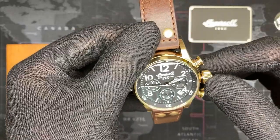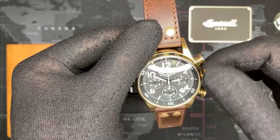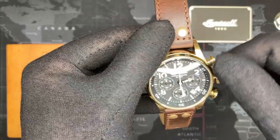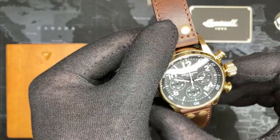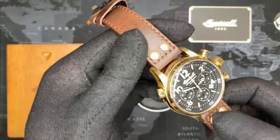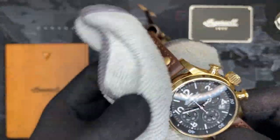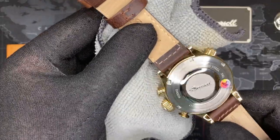Nice big dial. It resets when you move that, but you can adjust the time. Actually, I don't even know what time it is, but I don't think it's that. The date is at the 4:30 location. Good solid sapphire crystal. Nice polished back.